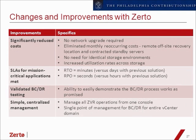So we came across Zerto, and like I said, we've been with them now roughly, I want to say 6 to 8 months, sometime back in early fall. And quite honestly, there was nobody else out there that was doing what Zerto was doing, and the way in which they were doing it at the hypervisor level.